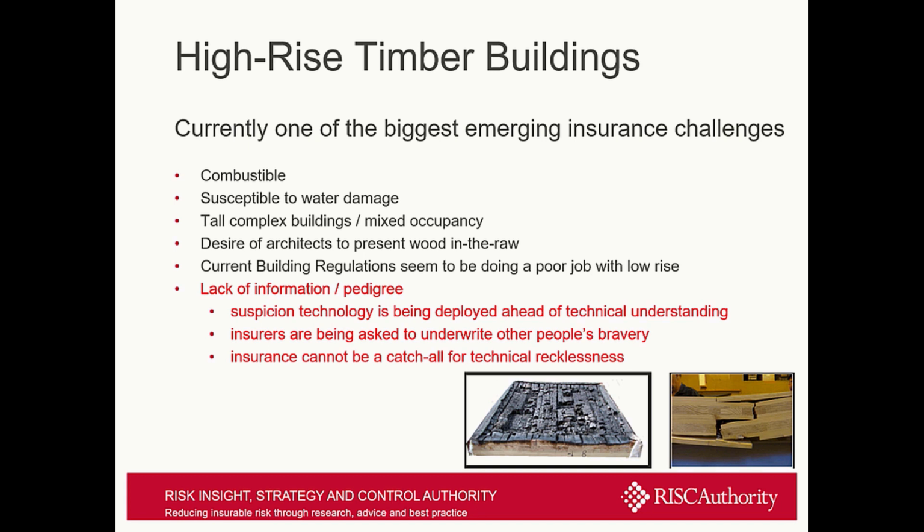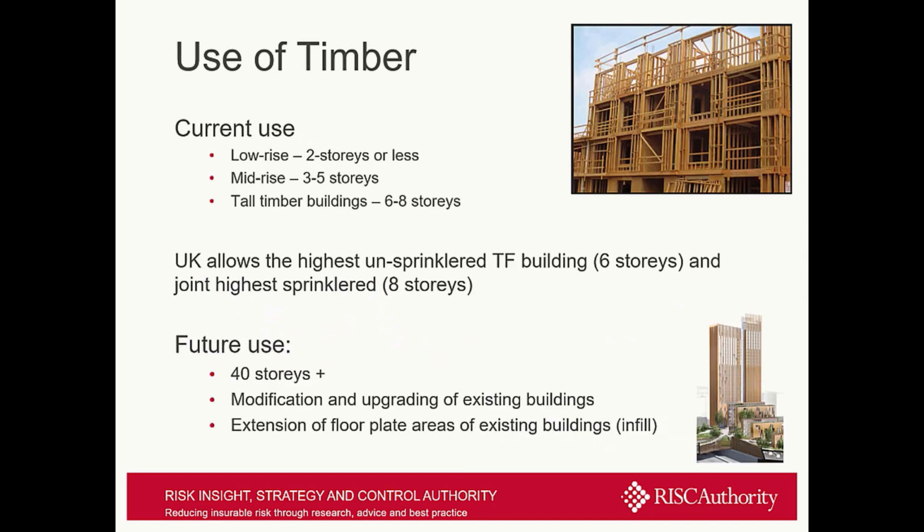So we're in a situation where there is a perceived lack of pedigree as a building technique, yet great impetus to deploy it in the most complex types of buildings we have. Insurance cannot be a catch-all for reckless technical endeavour, so there's clearly some work to do to improve understanding. The use of timber is currently restricted to small building projects, but the ambitions for the future are looking to compete with the largest and tallest buildings we know.